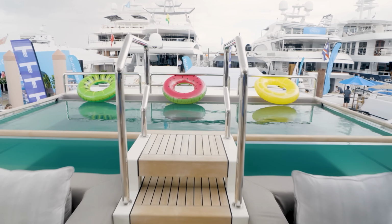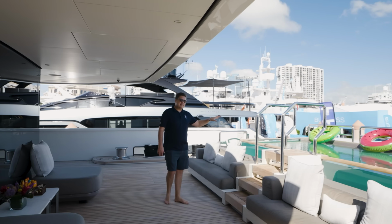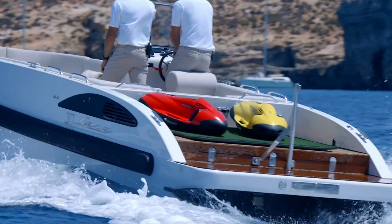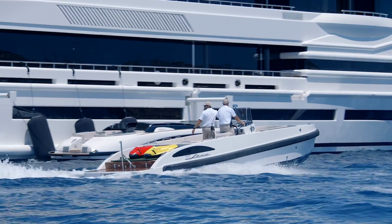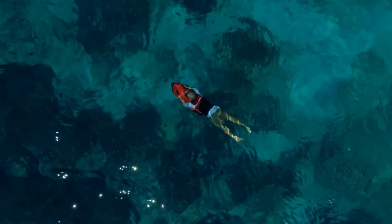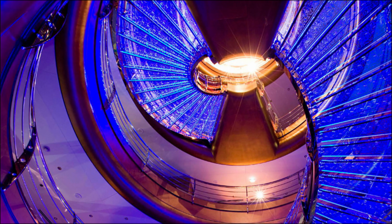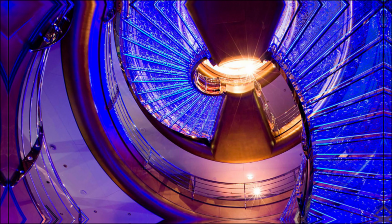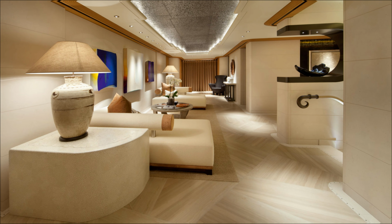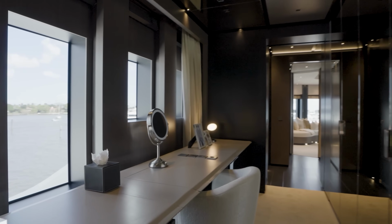Guest areas are exactly what you'd expect from a royal yacht. The guest suites come with panoramic windows, private balconies, and high ceilings. Materials are top-tier: rare woods, marble, custom carpets, artworks, everything tuned for that palace-at-sea feeling. The owner's deck is even more private, with its own outdoor areas and separation from the rest of the yacht.